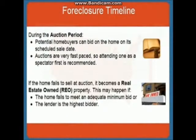Sometimes foreclosure homes fail to sell at auction. This may be because the home failed to reach a minimum acceptable bid or because the lender itself was the highest bidder. When this happens, the home is considered a real estate owned or REO property. This signals the start of the REO period.